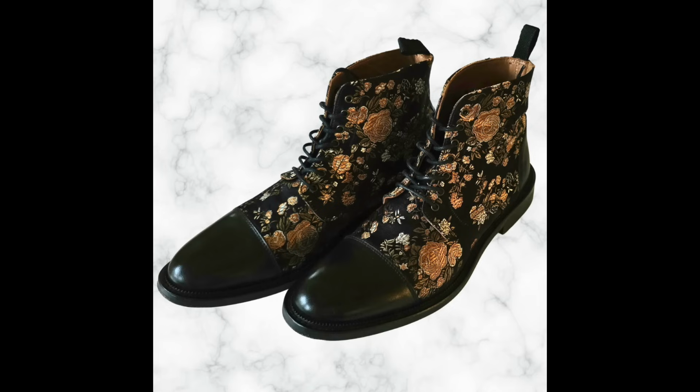The bits of the boot which are leather are full grain leather. Now Blake stitching, just to differentiate it from Goodyear welted stitching, is also a very good quality way of manufacturing a shoe because it means that the sole is stitched to the upper. There's a mechanical stitched process holding them together. It's not glued or cemented, it is stitched.